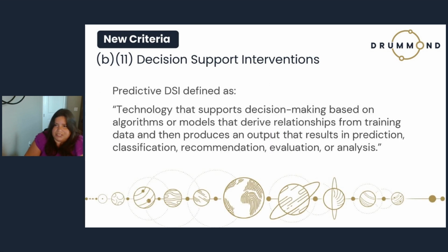So what is predictive DSI? Predictive DSI, ONC has defined it as technology that supports decision-making based on algorithms or models. They derive relationships from training data and then produce some type of output that results in prediction, classification, or recommendation. There are a number of different technologies and functions out there that meet the definition of predictive DSI.